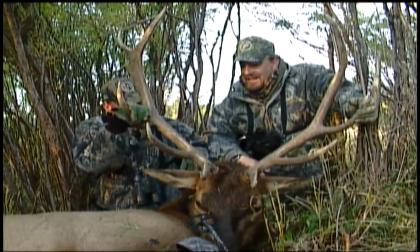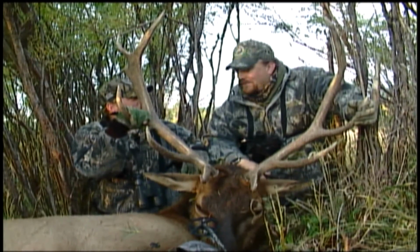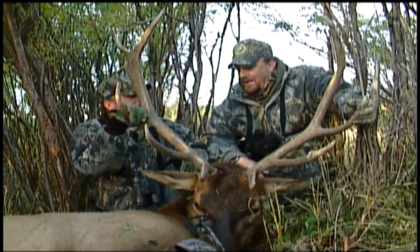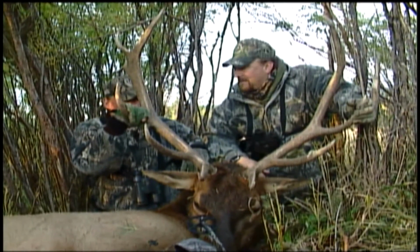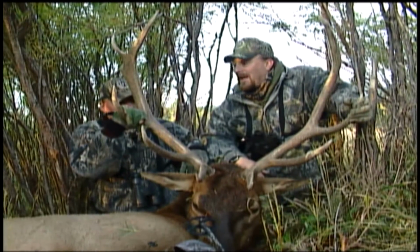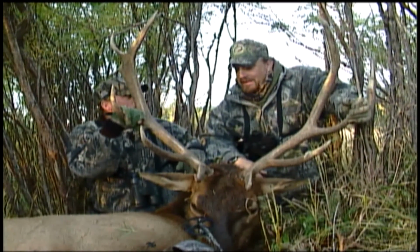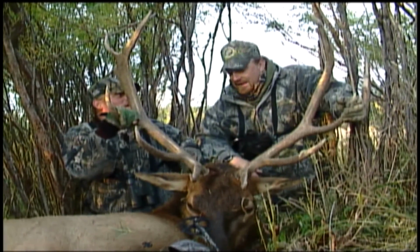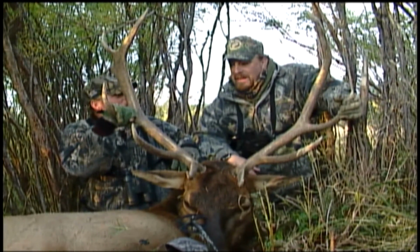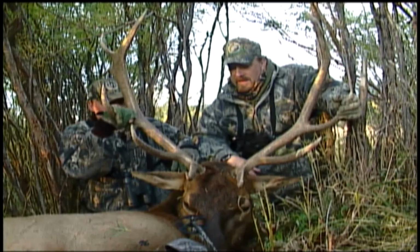I tell you, I'm just fortunate enough to be here and you and me both, and to take my first elk with a bow. I've been on a few rifle hunts that were unsuccessful, and to get in on a bull like this with a bow, you know, it wasn't easy, though. It was real hard. I'll tell you that. We belly crawled through them ditches.